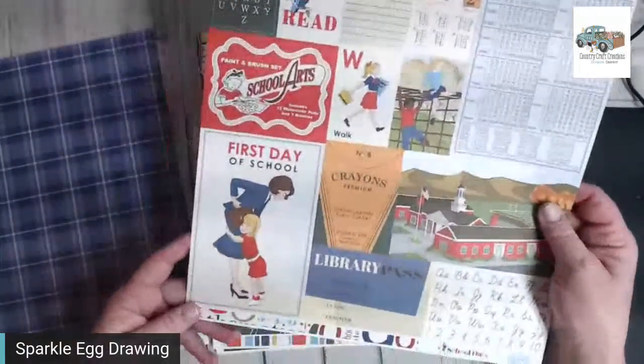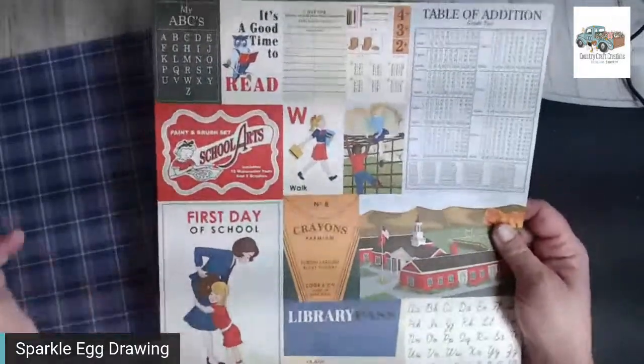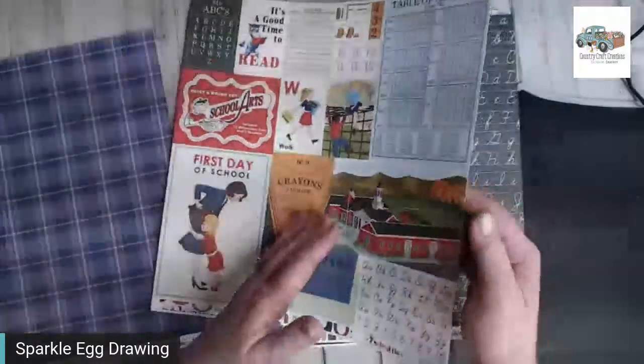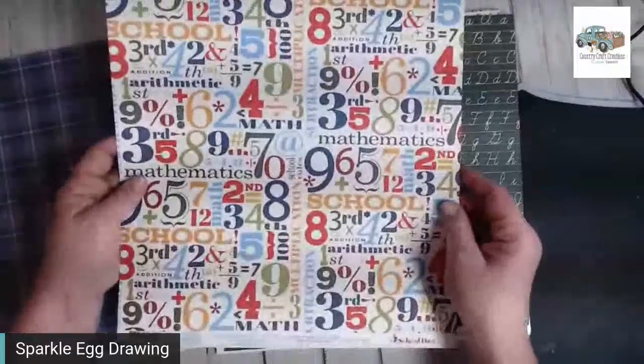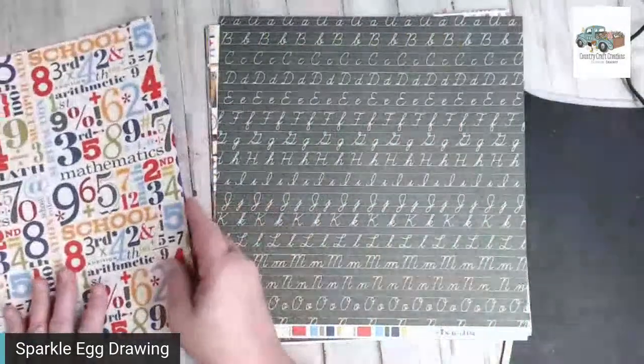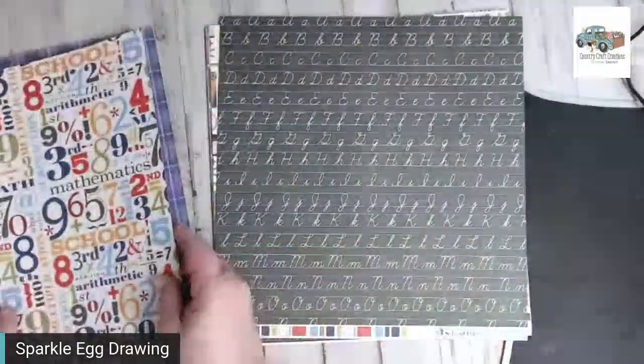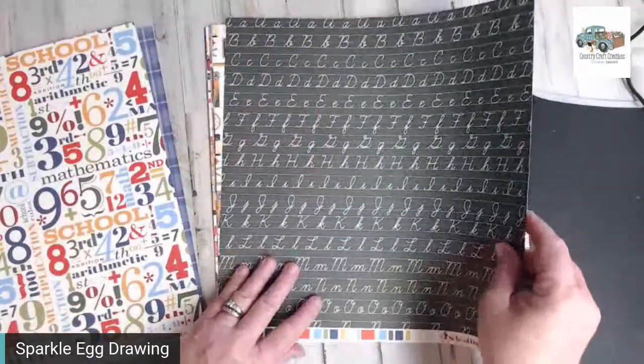It's adorable. Yeah, but Sally, you have pictures from when you taught, so you really need to utilize this. Look at that. It's bright. It's happy, but yet it has that antique-y background. Not white, and of course, our cursive board.